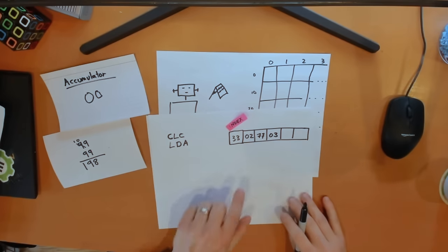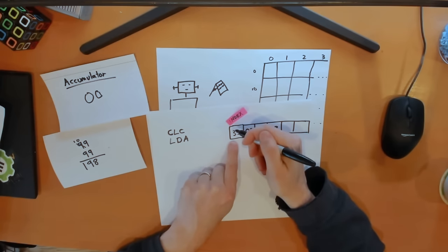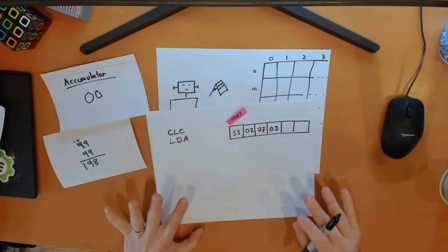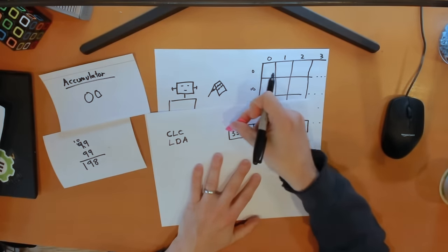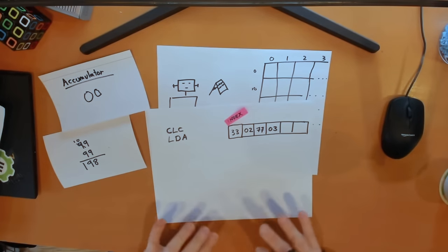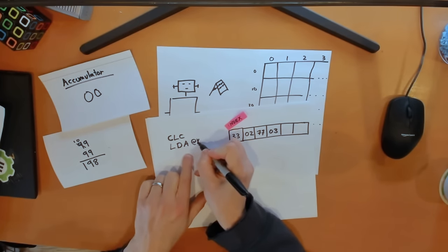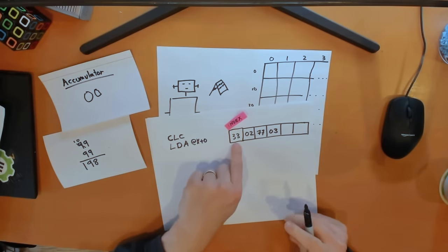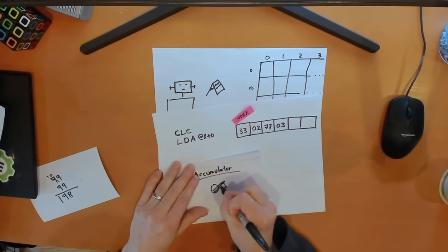Okay, now we want to add the 33 and the 77 together. So what I want to do is refer relative to this index. While we're here, I'm going to teach my robot that you don't have to keep moving this index around all the time like we did in the last episode. What we can do is just work relative to this index. So I'm going to say load the number at the index plus zero, i.e. the one it's actually pointing at right now. That would have loaded into our accumulator 33.